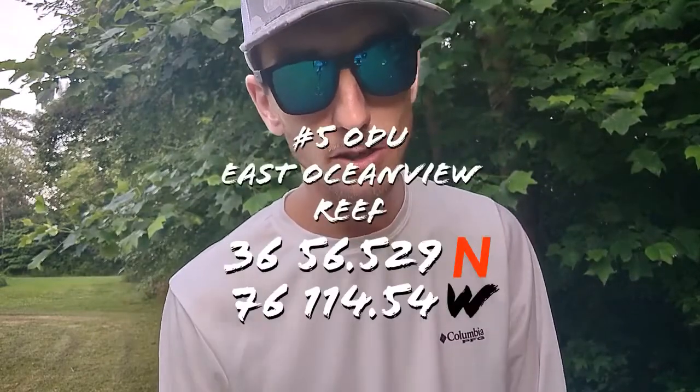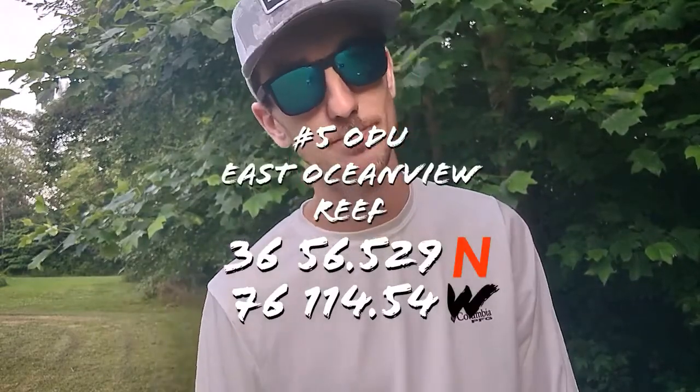Number 5, ODU or East Ocean View Reef. 40 concrete igloos. South of it, there's a whole bunch of tetrahedrons. A lot of structure, a lot of fish, especially croaker and spot. A lot of flounder, and you could catch a cobia cruising.